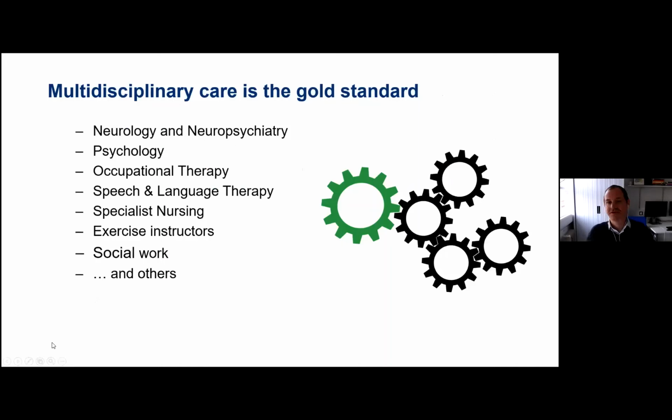Great. So the first thing to say is that physiotherapy, it's usually suggested, is best within multidisciplinary treatment. And it's just one type of therapy that you can have. And within a multidisciplinary team that would include neurology and neuropsychiatry, psychology, occupational therapy, might include speech and language therapy, specialist nurses. There might be value from seeing specialist exercise instructors and social workers.